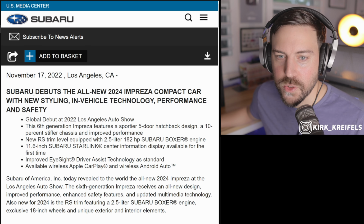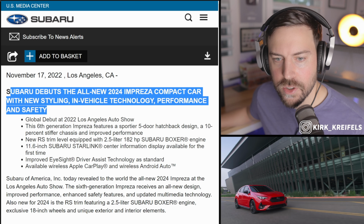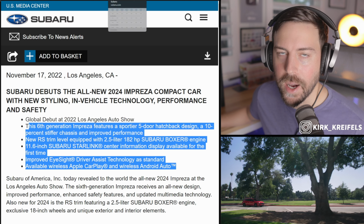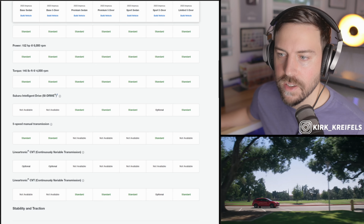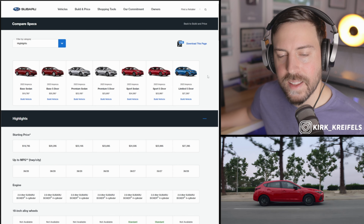Over at the Subaru newsroom, Subaru debuts the all-new 2024 Impreza. This is at the LA Auto Show, and we're going to go over the new RS here, the new hatchback. But keep in mind, the Sedan is gone. So a little rest in peace here. Here are all the trims of the Impreza. I'm surprised they had that many.